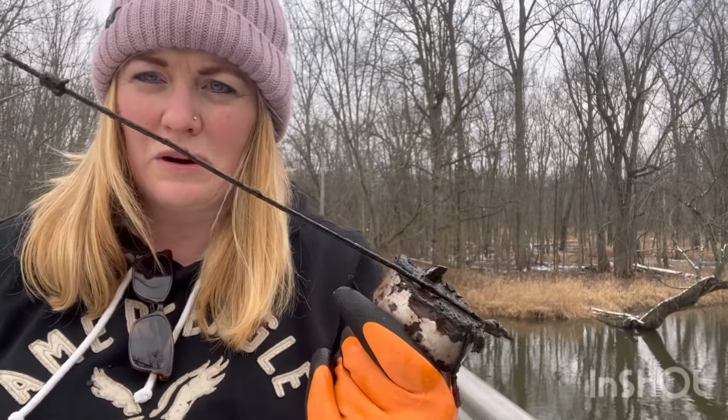And I got part of a fence. You can tell by that piece right there.